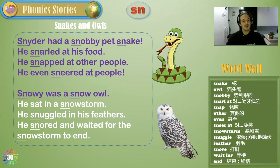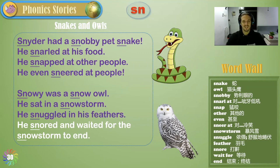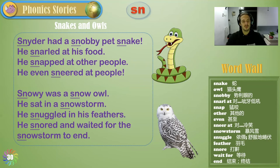Snowy was a snow owl. He sat in a snowstorm. He snuggled in his feathers. He snored and waited for the snowstorm to end. Ooh, that owl looks like Hedwig from Harry Potter.